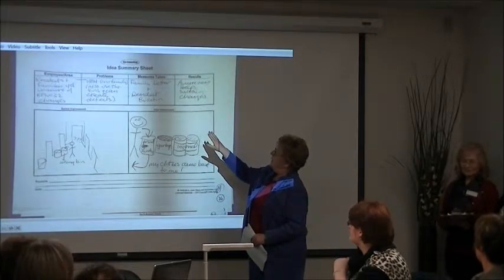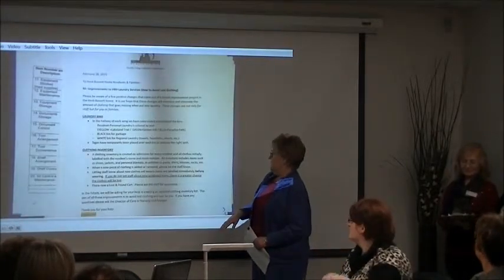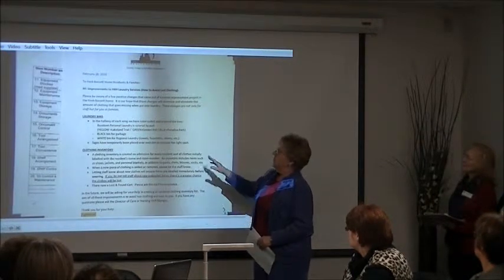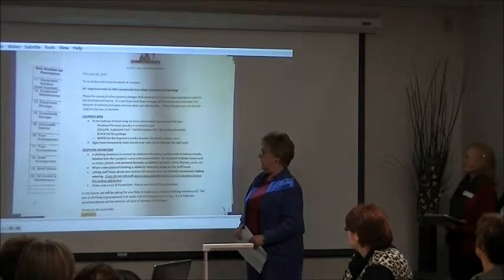So we developed a family letter and a resident bulletin. This is the letter, and that's what we sent out shortly. The information is very similar in the bulletin and the letter. We address the laundry bins and how they're set up, and the clothing inventory.